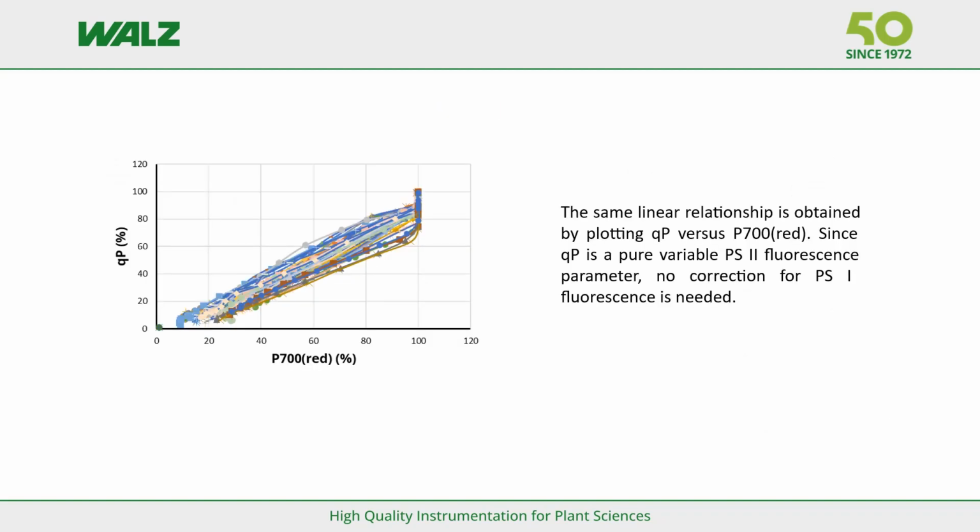The same linear relationship can be obtained by making a graph of the photochemical quenching parameter Qp, as a rough measure for the Qa redox state, as a function of the percentage reduced P700. Because Qp is a pure variable fluorescence parameter, no correction for photosystem-I fluorescence is necessary.